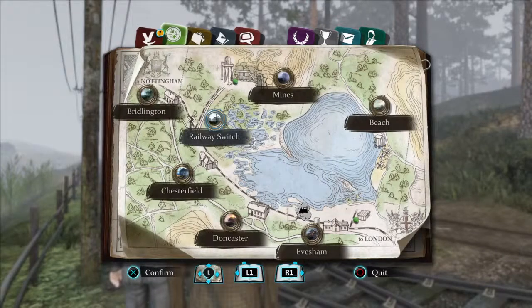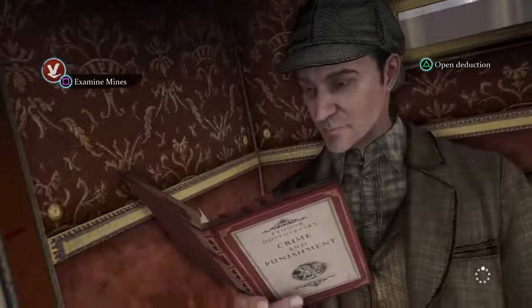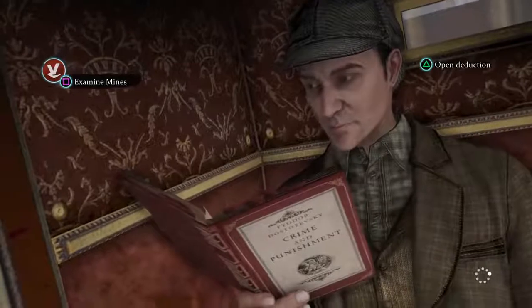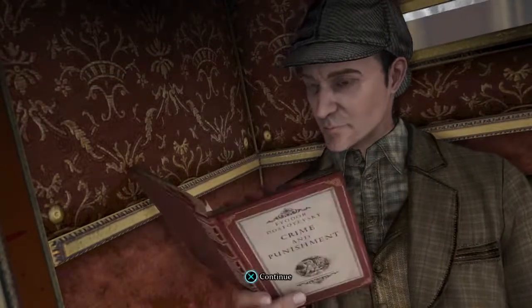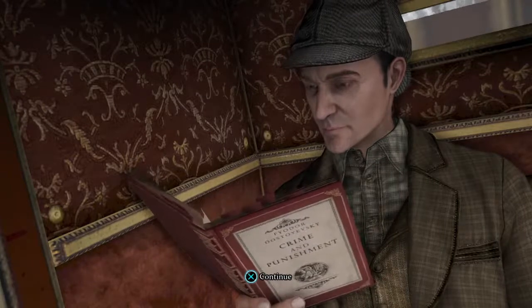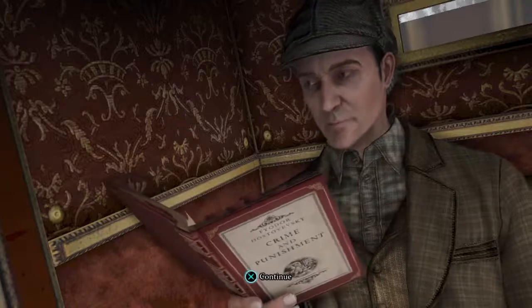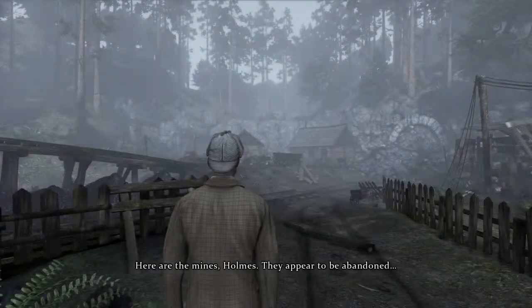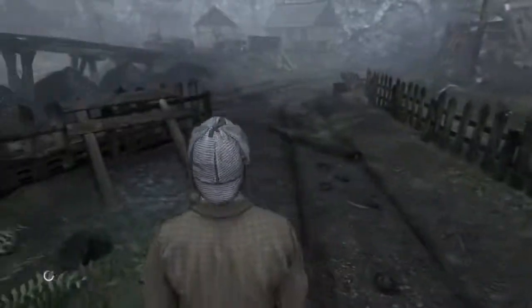See? But I've seen this sign. Why I never thought about looking at the bloody sign. Crime and Punishment. I love that he's reading this book sometimes. Here are the mines, Holmes. They appear to be abandoned. Really, Watson?